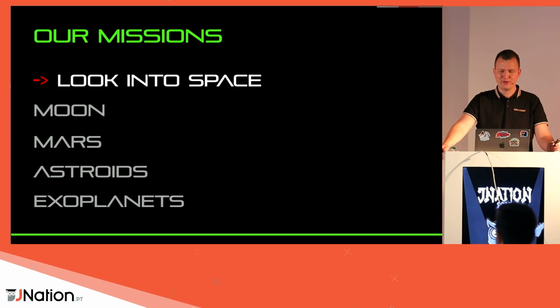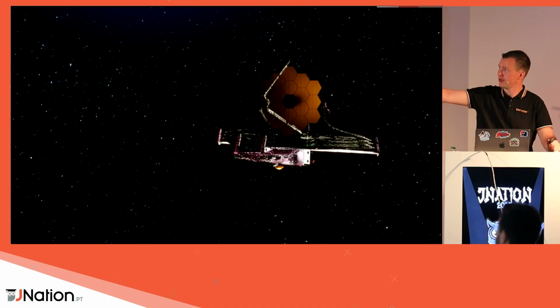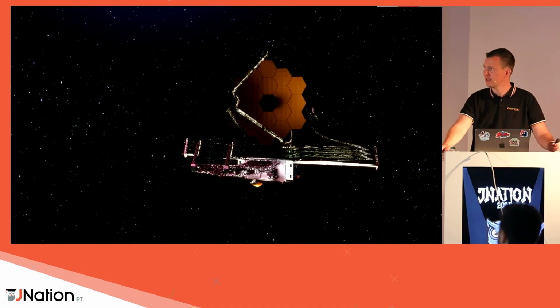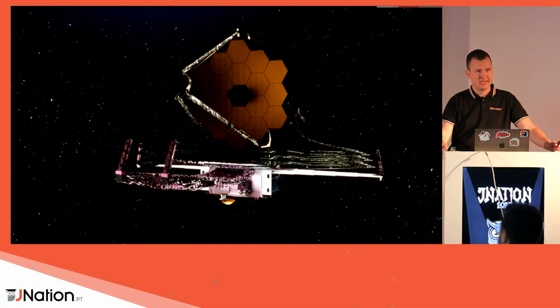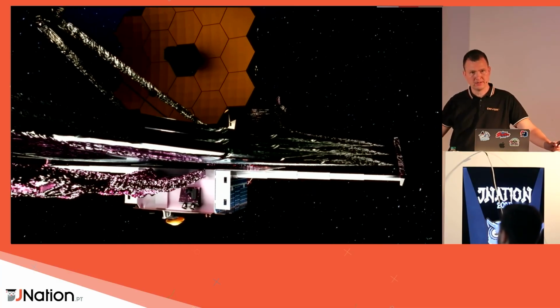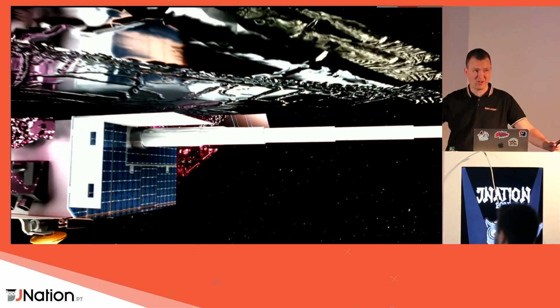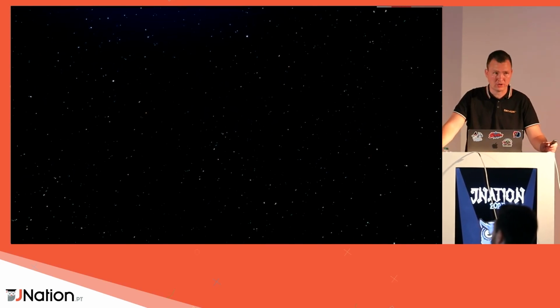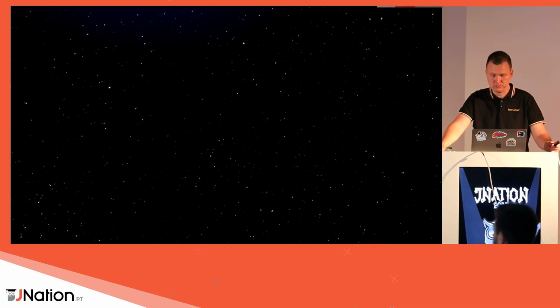So we are going to look into space. And how are we going to look into space? Who knows what this is? Almost. This is the James Webb Telescope. It measures stars far away, and it's searching for life on other planets, and it's looking at stars and far into space. It's also looking at planet formation and exoplanets.